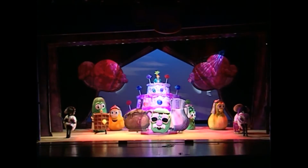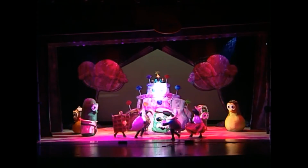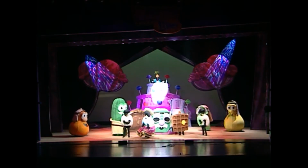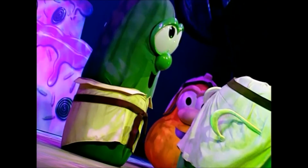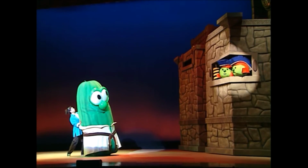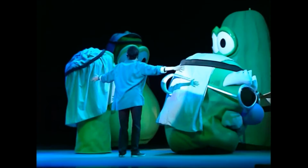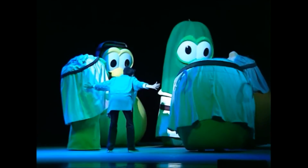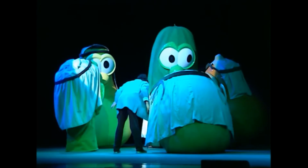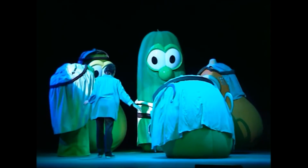Our director, Michael Bernard, did a great job working with the character choreography, and it is much more challenging than choreography with humans. We have moving set pieces. We call them characters, but in essence, they're moving set pieces because of their size. For example, Larry is 9 feet tall and 3 feet across. We have times on stage when there are 7 VeggieTales characters on stage together, and so how do those characters all move around together without creating a vegetable soup?